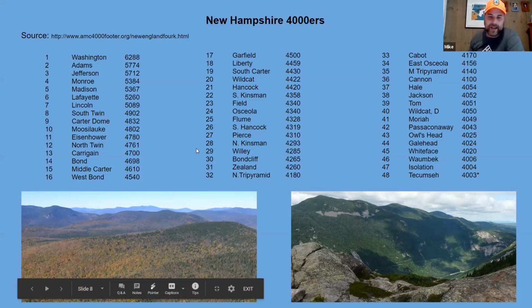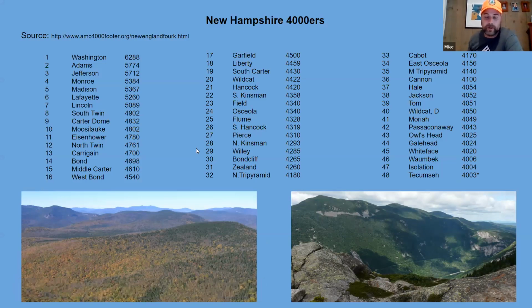the North Slide Trail going up North Tripyramid, which is a really fun hike and a beautiful mountain. And the one on the right, that's taken from the Webster Cliff Trail, and that's looking at Mount Willey, Field, and Tom. So, as most people might know, that's Mount Willard right there. There's Mount Avalon, Tom, and then going on that way.